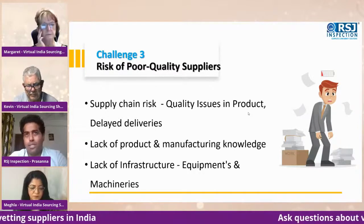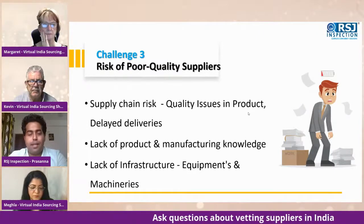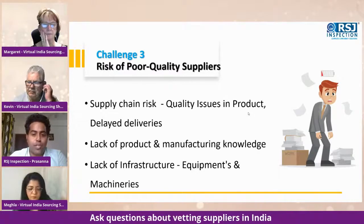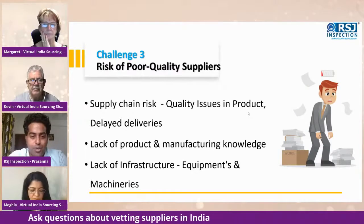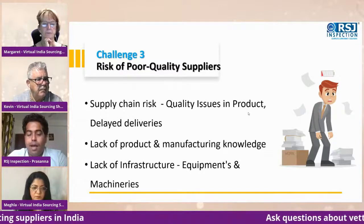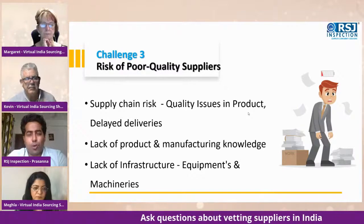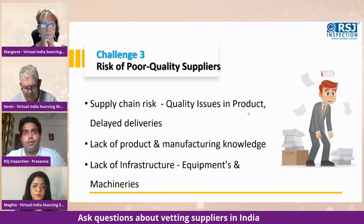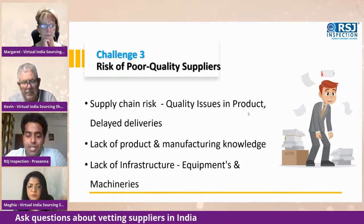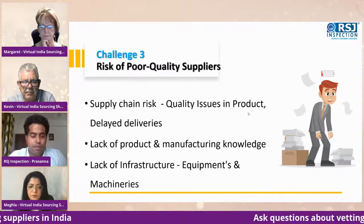Then there are the quality problems you face right from the beginning, maybe in the pre-production samples or during production. All those product quality issues can happen when you choose poor quality suppliers. Those suppliers can also have poor infrastructure, so the required machineries and equipment are not available in the factories. So these are some of the challenges.